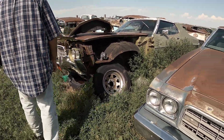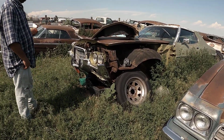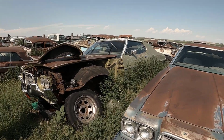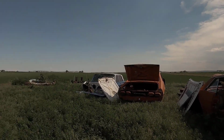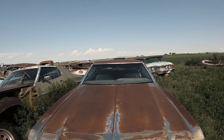Yeah, it's just going to sit here, and I got a lot of weeds to take care of. Because I had everything whipped out here, and now everything's growing back because of all the stupid rain, as you can see right there.